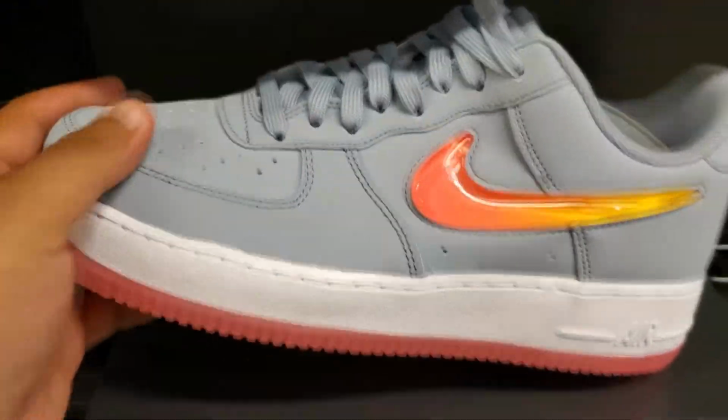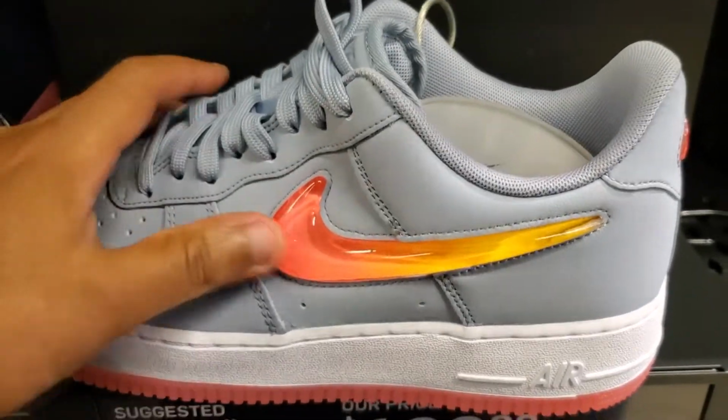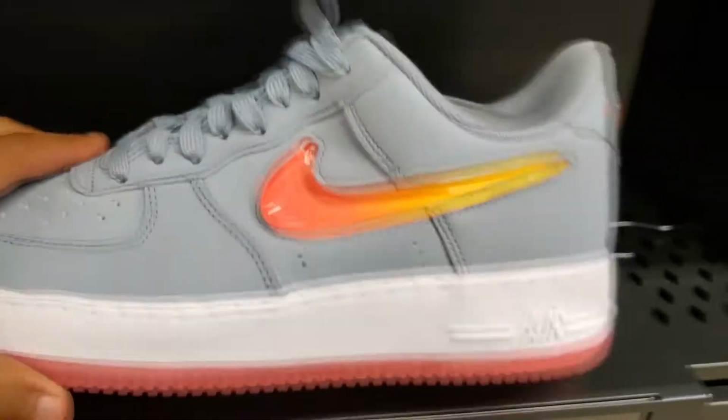This is my first time seeing an Air Force 1 with a jewel swoosh, but got a little gray with the peach and yellow swoosh.